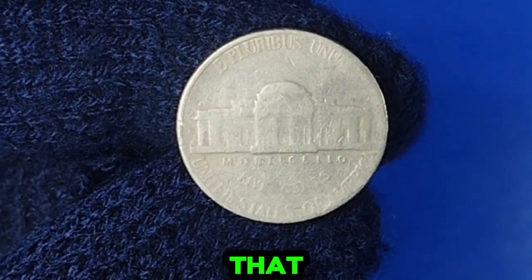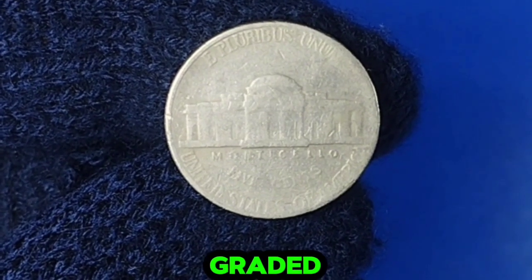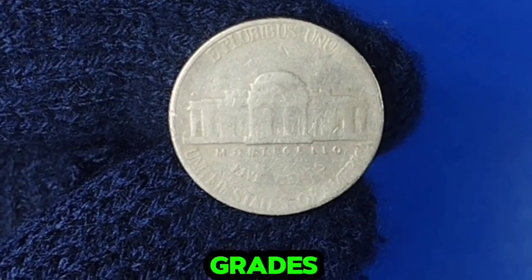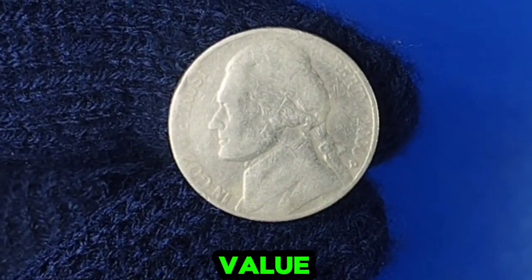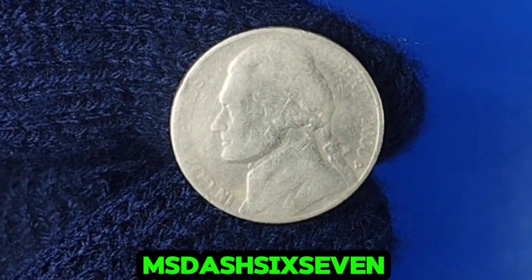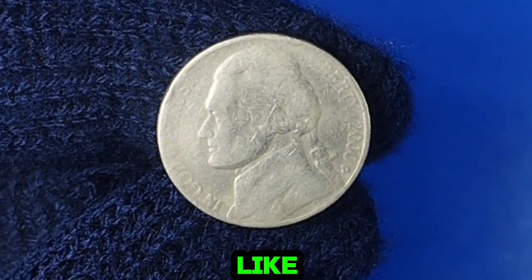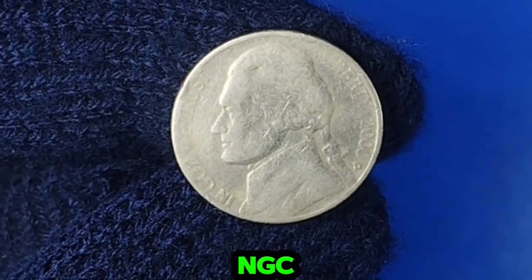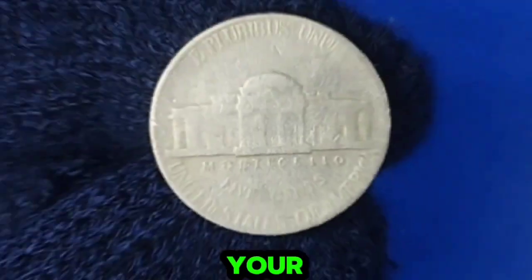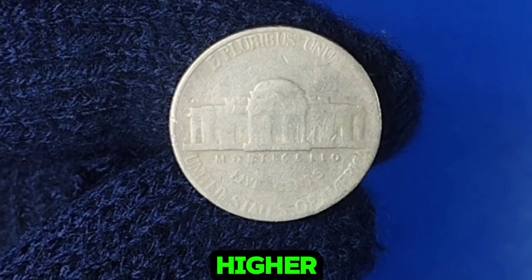Now, it's important to note that the condition of your coin plays a huge role in determining its value. Coins are graded on a scale from 1 to 70, with 70 being perfect. A coin in lower grades, like good or fine, will have less value compared to one in higher grades like MS-65 or MS-67. Get your coin graded. You'll need to take it to a professional grading service like the Numismatic Guaranty Corporation, NGC, or Professional Coin Grading Service, PCGS. They'll evaluate your coin based on its appearance, wear, and quality. The higher the grade, the higher the value.